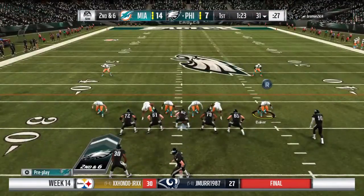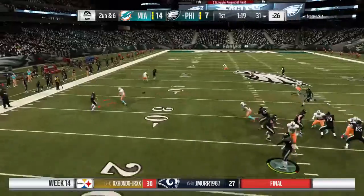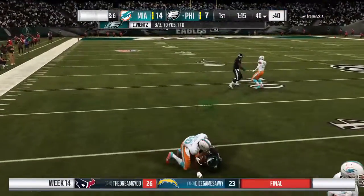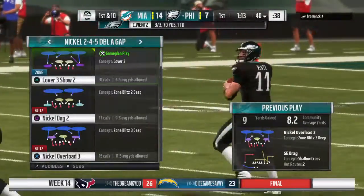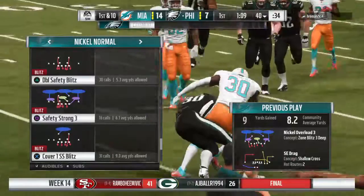There we go. Back man. 180. Now Wentz throwing on second down. He's going to put one out here to his running back. And he'll bring it up here to right at the 40-yard line. 9 yards on the pickup there, and it keeps the drive alive.